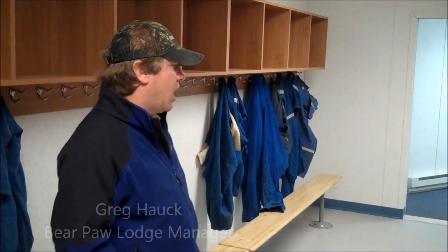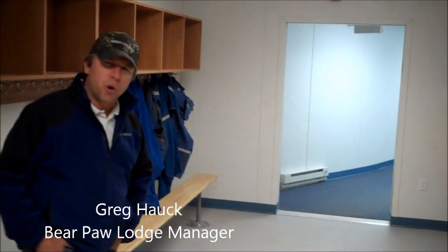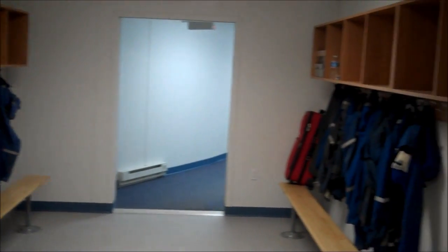Each one of the buildings is 12 by 60, so we'll bring them in and put them together.